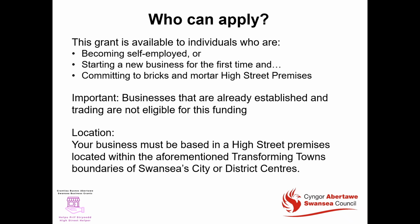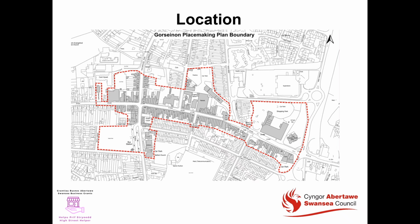So I've mentioned location a little bit. The business must be located within high street premises, located within one of the aforementioned transforming town boundaries of Swansea's district centres. Just to give you an example, I won't run through all of the areas, but to give you an idea of what the map of that area looks like, this is the example of Gorseinon. So it is that high street area plus a little bit extra.